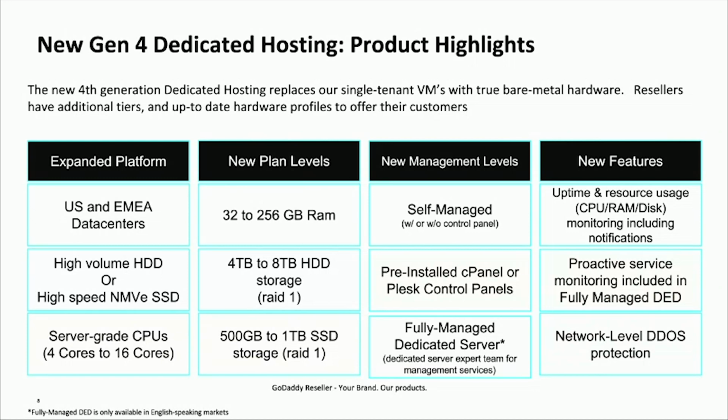And for SSD, little smaller, but SSD drives, as most of us know just from our own computers and just the internet world right now, they typically don't come larger, and they are a little bit more expensive. So we have a little bit smaller drive there to keep the pricing in line, but that's a half a terabyte all the way up to a terabyte SSD. We'll dive a little more into the managed levels in a further slide, but we do have a couple different levels of management, the way that you will help your customers interact with those servers, depending on their knowledge, skills, and overall use case as well.